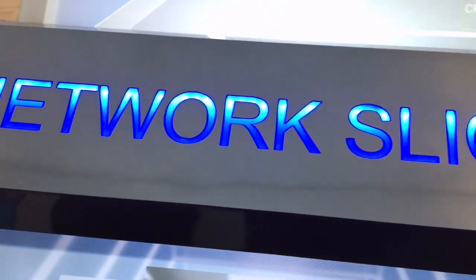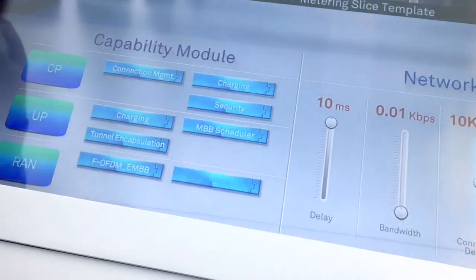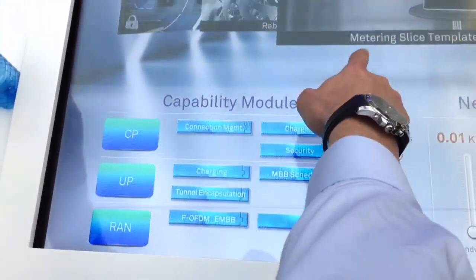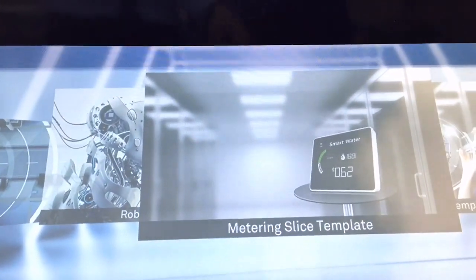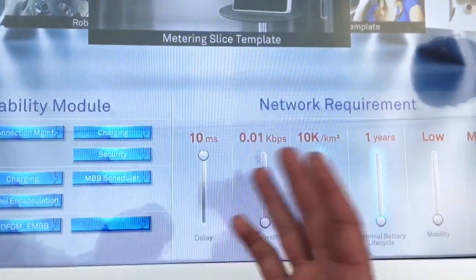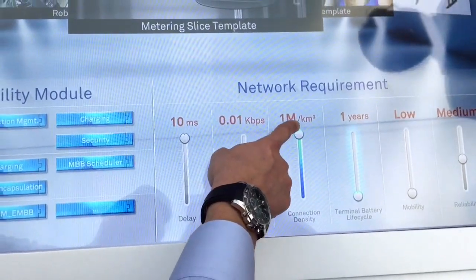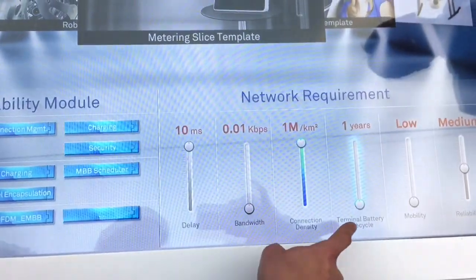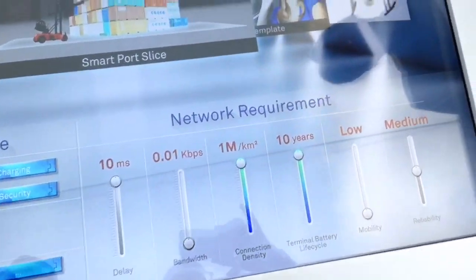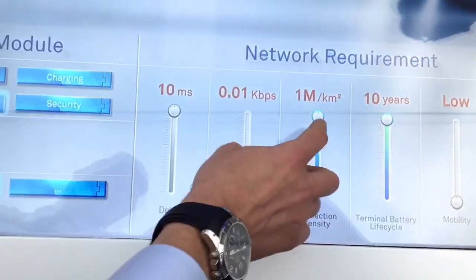Okay, so here we have network slicing, and I saw this demo on T-Mobile. That was really interesting. You can slice the network any way you want to. What kind of choices do I have? So, for example, we pick up this service. Okay. Metering slice template. So the network will define its own way to run the service. In this case, we want to have as many connections as possible. And we also want the battery life to be as long as possible. So we can choose a battery life, how many connections per square kilometer, and the bandwidth is very low. This is fixed because of the demonstration.